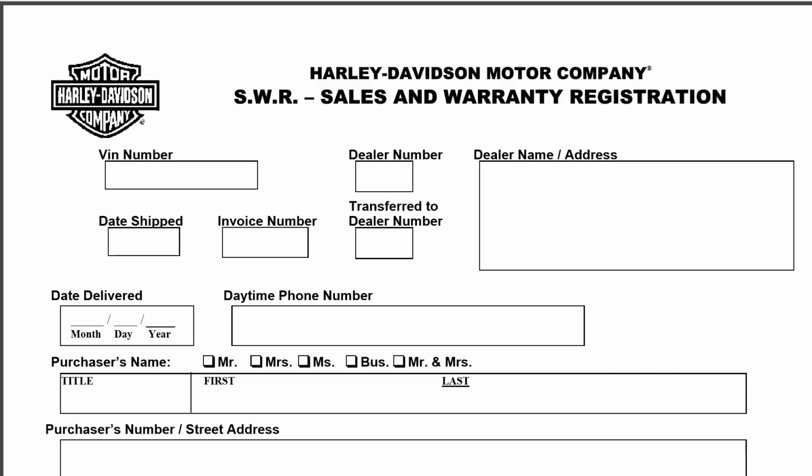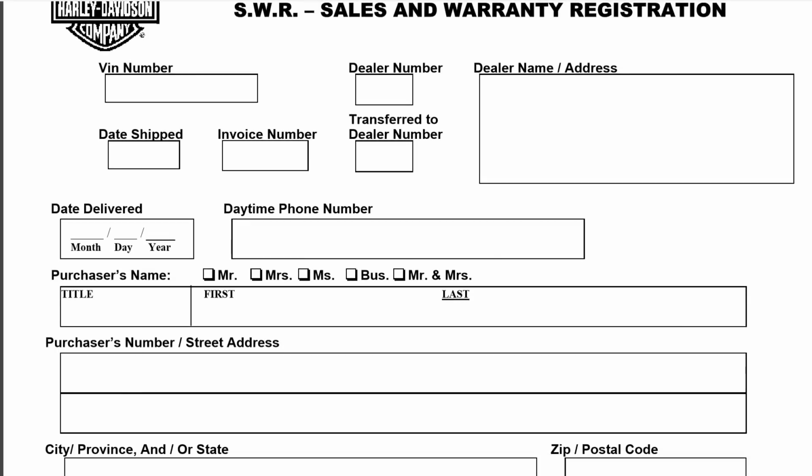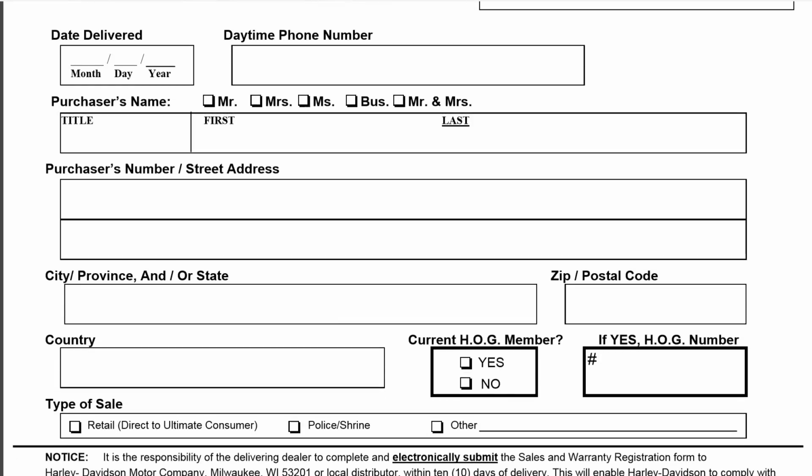And I'll show you a shot of that SWR form right now. And on this form is something you should be shown when you buy your bike.